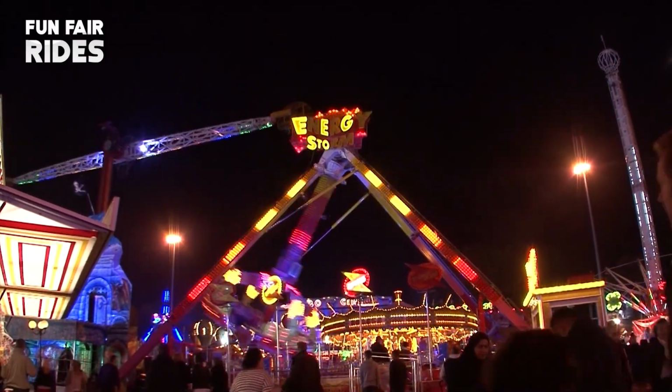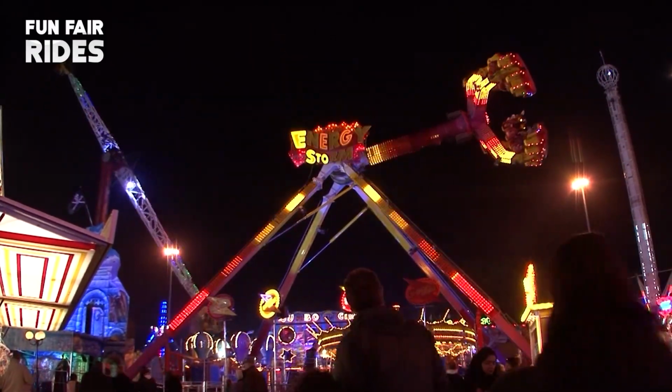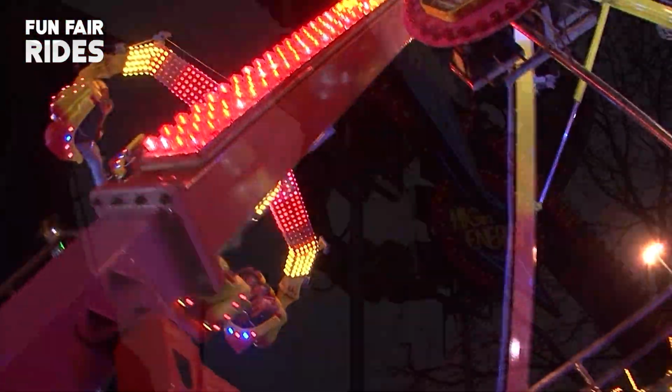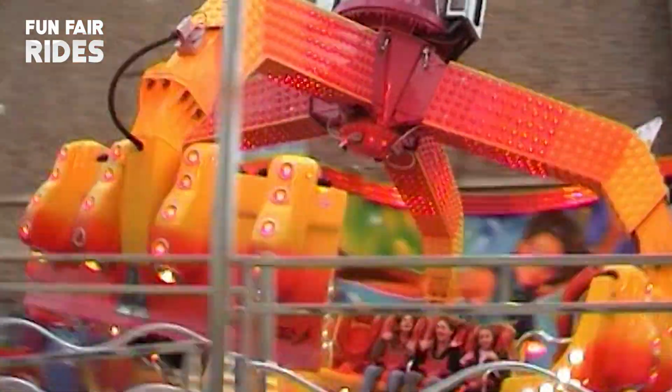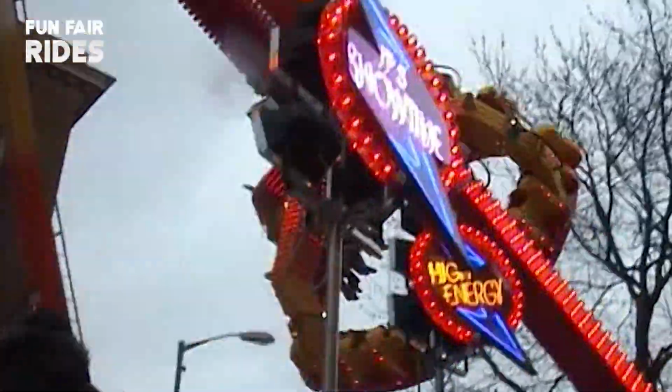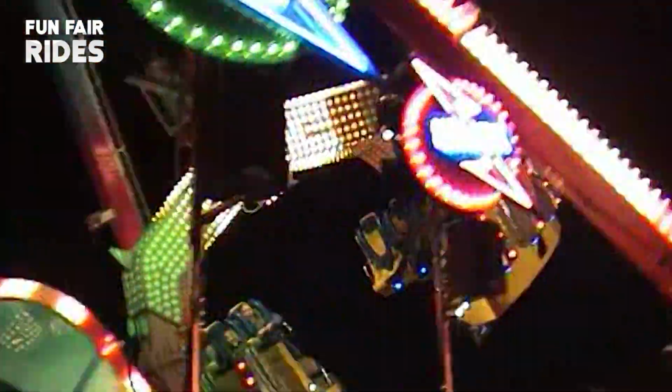One of the biggest sellers for Technical Park for the past 20 years has been the Street Fighter. Like many manufacturers at the time, Technical Park were developing the idea of a pendulum ride on one trailer. Their version, the Street Fighter, would not only be one trailer, but would also not need a water ballast, and yet still swing up to 120 degrees.